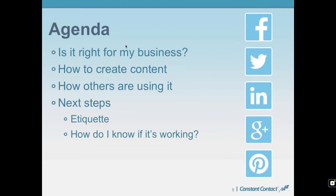Our agenda for the day: is social media right for my business? How do I create content? That's the number one problem that businesses have. I mean, how many times have you gone to a Facebook page and seen not that many posts? The last post was March 13th, or maybe it was Halloween or something like that. But I'm actually going to go off the slides a little bit and give you one place to go for helping you create Facebook content and also creating other web content.